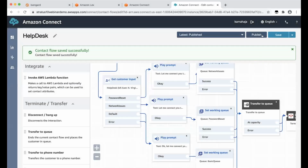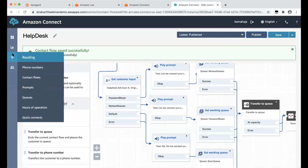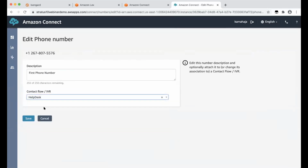Station. All right, I was able to publish it. Now, the next thing would be to assign it to the phone number that I have so that when customers call on that phone number, they're routed to this contact flow.